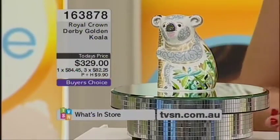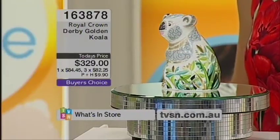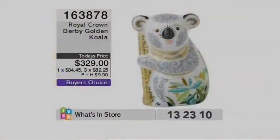Such a cute little personality, the little eyebrows. I love the nose with all of that texture there too, and his cute little pink tongue. 163878. We think we might call him either Kiki or Ken. Ken the koala maybe. $329. It is your brand new buyer's choice. Make sure you pick it up very quickly.